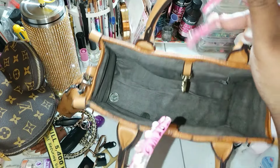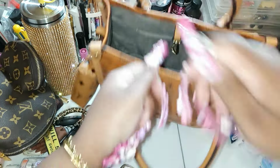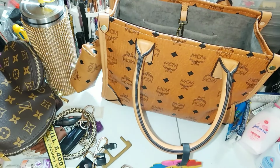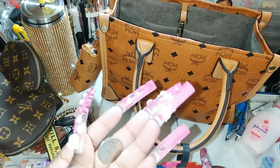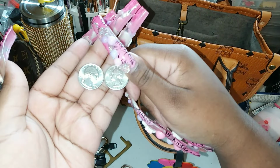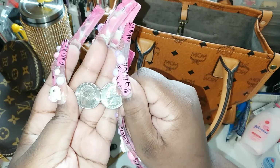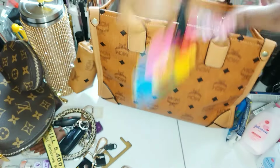Oh, this is a different one. So I was like, hold on, because who's on the quarter? I don't know who's on the quarter. I ain't even about to sit up here. But look, y'all, compared to the regular one, he looking a little full figured, but that's okay.